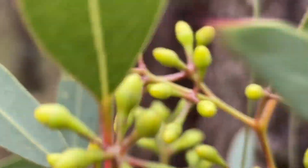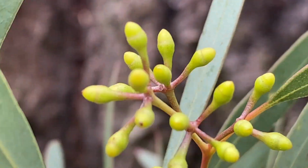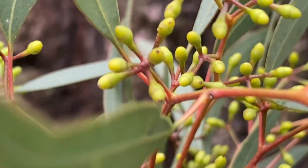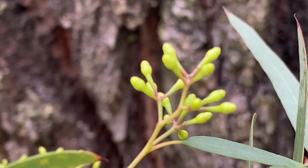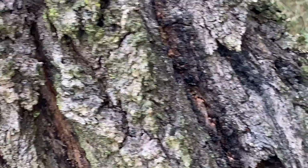You can see the arrangement of the umbellasters is very messy, just because they're in secondary clusters. It's getting a bit hard to tell an individual unit, but that's a good feature. Coverage of the buds anyway.